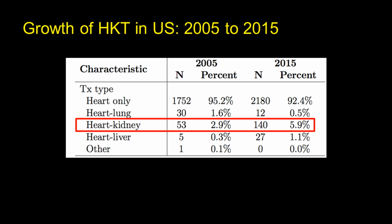This is showing you, though, that nevertheless there has been a growth in the proportion of transplants that are heart kidneys. Thinking back to the last slide, we're not seeing that kind of trajectory in the number of heart transplants overall in the United States at all. It's pretty flat. So going from 53 heart kidney transplants to 140 in that 10-year span, or I guess 11-year span, is about doubled the percentage of heart kidney transplants. And you see that the other dual organ transplants involving the heart are much, much less common.